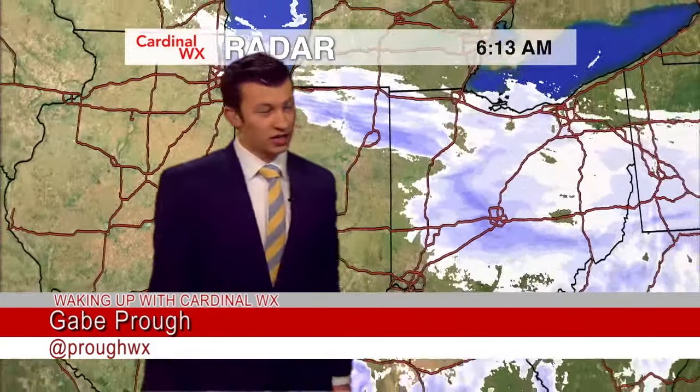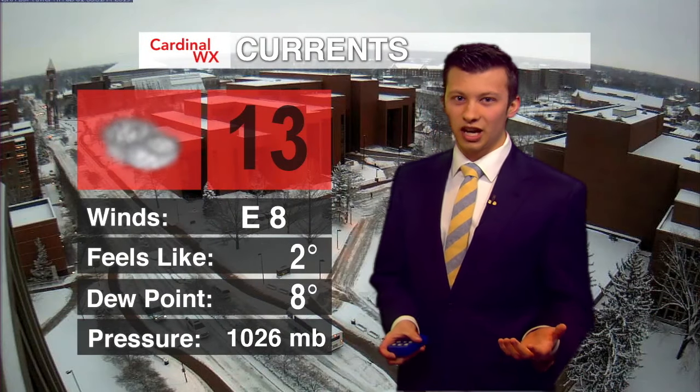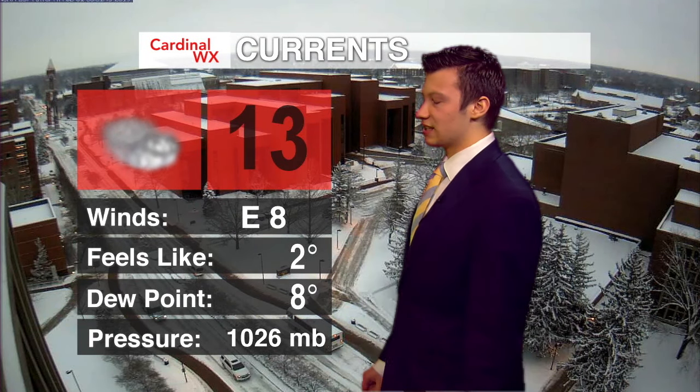Here's a look at the regional picture again. Most of the snow is all over into Ohio at this point, though if you're traveling from up north, there may still be a few lingering snow flurries for the most part. But again, just take it slow. The plows have had some difficulties getting things cleared up this morning.